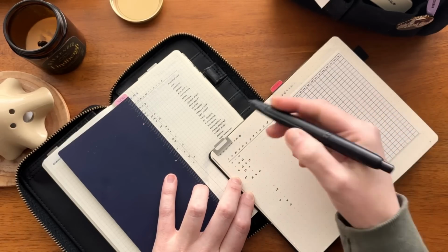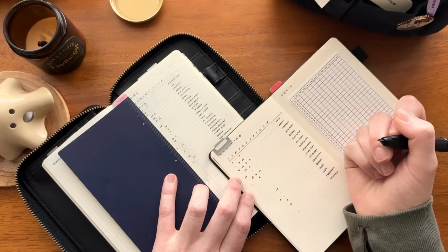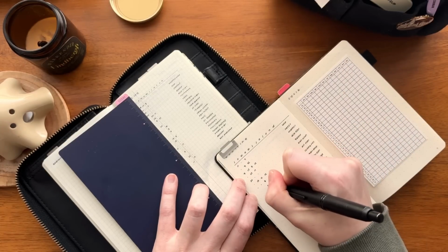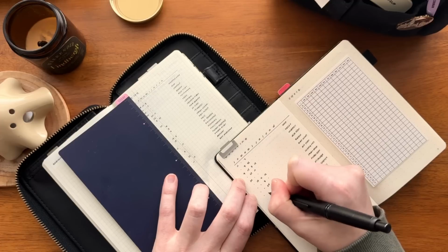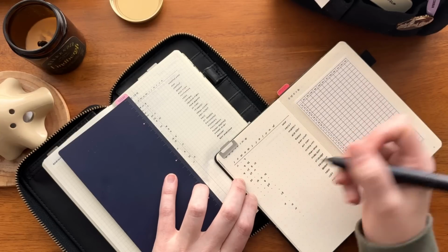The cycle tracker is a printable from Peanuts Planner Co. I believe the number is 104, and this is in pocket size, and I like seeing my cycle at an annual view as well. And this is where I track when I'm menstruating along with different symptoms, and I like the holistic view, which is why I'm bothering to backfill this information.